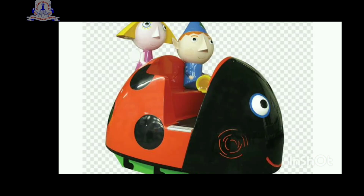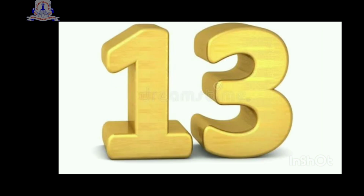The 12 number was so happy with the ride that he went and brought his friend number 13. 1, 3, 13. 13 too liked the ride so much that he called his friend number 14. 1, 4, 14.